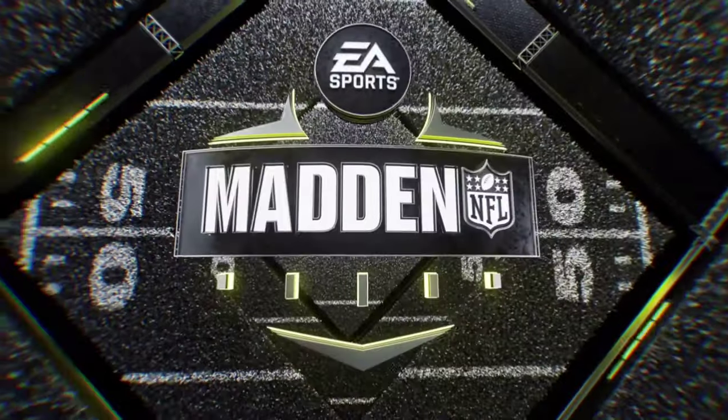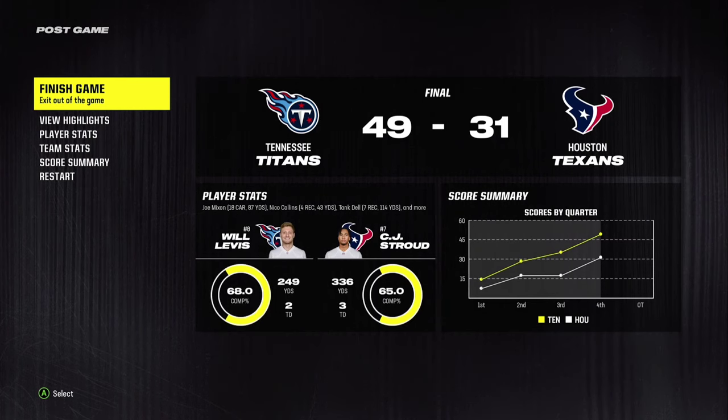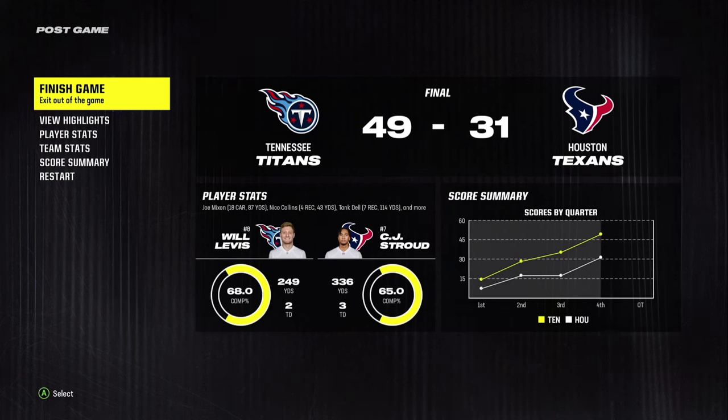And a division game is usually a touchdown or less because these two teams know each other better than most teams in the league. In this case, that didn't hold up. On the road, big margin, big victory. Oh, yeah, that flight home will be good.